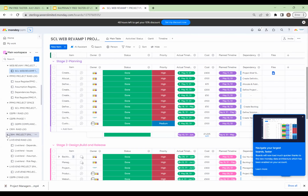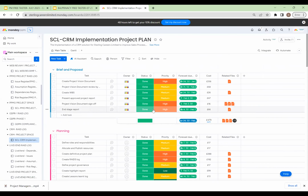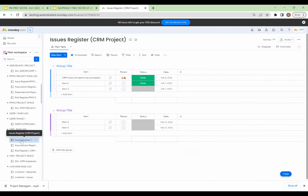Essentially it is your risks, assumptions, issues and dependencies. Okay, so sorry, I clicked the wrong thing. Yeah, so this is a RAID log as an example. So let's look at issues. You have what you call your issue register, and all of this you can do in this tool.